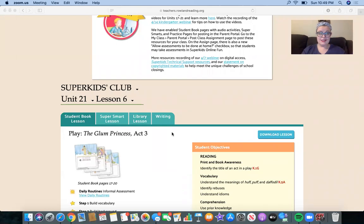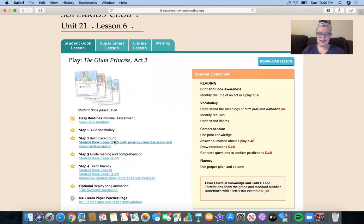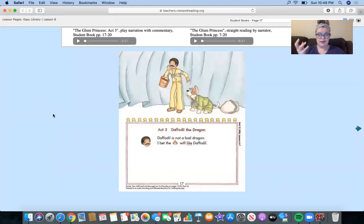For lesson 6, we are going to hear about the third act of The Glum Princess. So get excited to read through that next part of The Glum Princess. This first one is a narration with commentary. We know that means it's going to explain what's happening so that we can have some background knowledge and learn about the story. So let's listen very attentively to The Glum Princess, Act 3. Follow along on page 17.